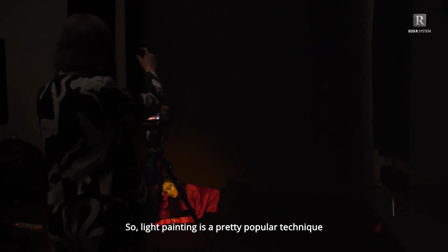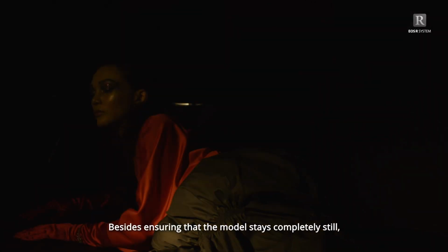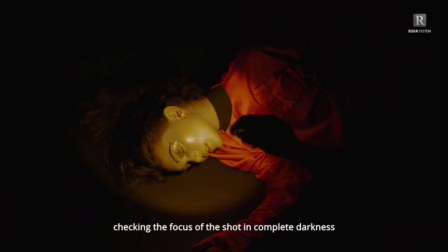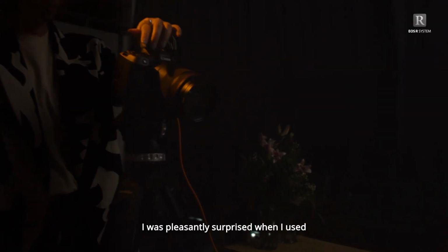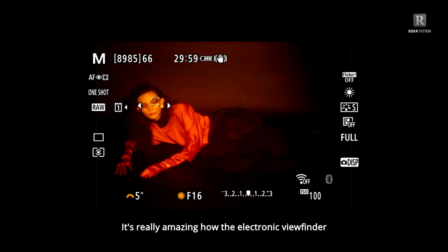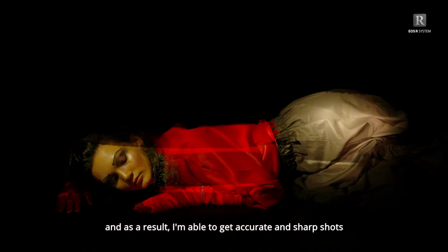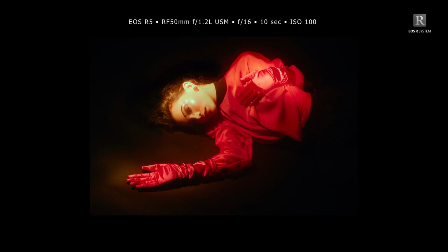So light painting is a pretty popular technique that can be reimagined in many ways. Besides ensuring that the model stays completely still, checking the focus of the shot in complete darkness is also a real challenge. I was pleasantly surprised when I used the EOS R5 and discovered that I was able to see in near complete darkness. It's really amazing how the electronic viewfinder simulates the scene as if it's completely illuminated, and as a result, I'm able to get accurate and sharp shots with the EV-6 focusing.